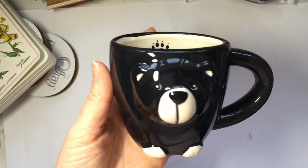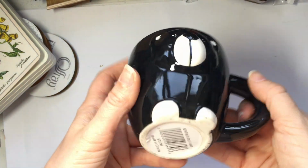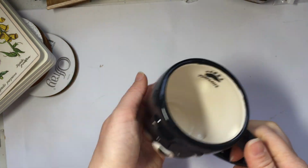And then in Yosemite, of course, we went to Yosemite. I could not say no to this little bear mug, even though I don't drink hot drinks, and it was $12.99, which is an extortionate price, really. I just love him. He's going to sit somewhere and probably have little pens and things in.